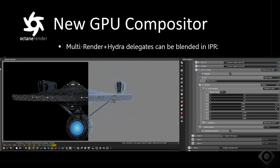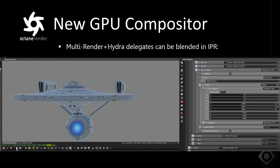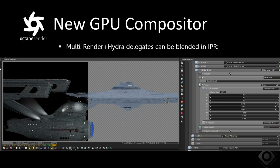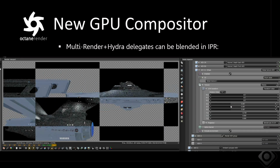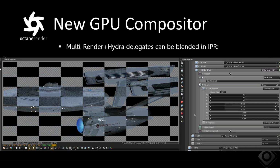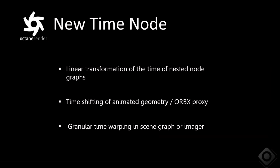This is a really cool example where we're actually taking a Hydra render delegate, which you can load in Octane 2023, it's the Storm renderer. You can blend that with the OctaneRender, and you can even write a shader at 60 frames a second that blends these two together in the viewport. So multi-render, being able to take multiple renders at once and bring those together, even if they're not Octane, all doable in this new version.